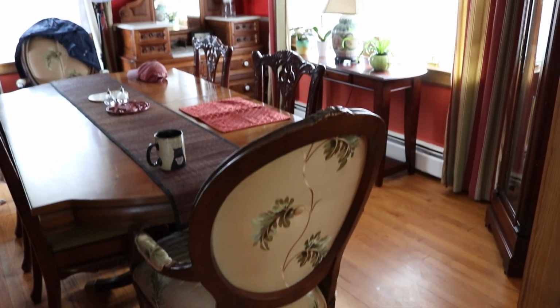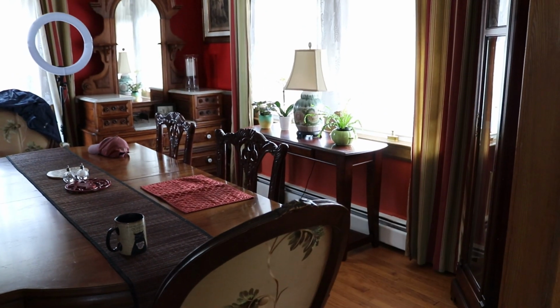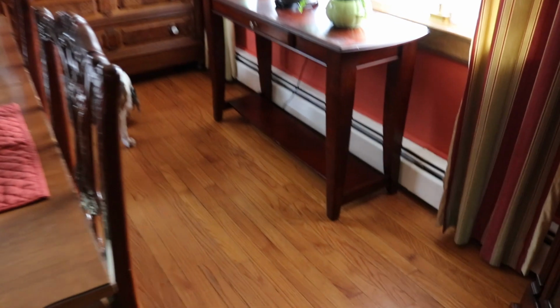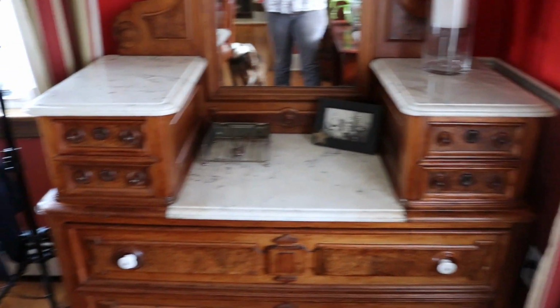Okay, welcome back. This is the dining room in daylight with absolutely no electric light on. And hi, Mashif. So this is what I did yesterday, if you remember, and it's looking really, really nice. Forgive us while we live here.